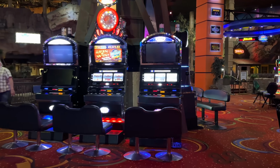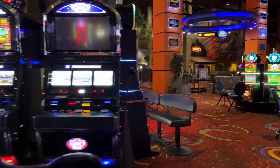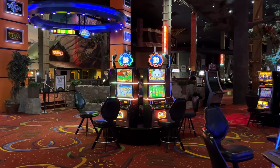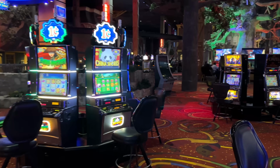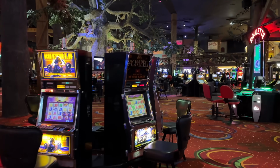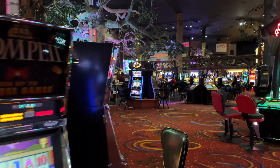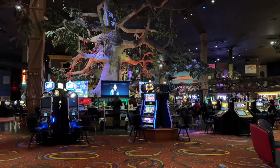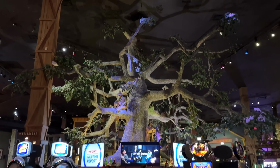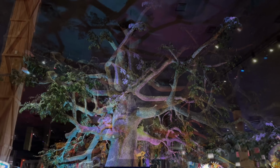Many of the machines in the casino at Buffalo Bills have been moved over from Primm Valley, and so you have a mix of modern machines and some older ones, and they're still doing a lot of work, as you'll see throughout this video. Not everything has been installed, but they are doing a good job of bringing some of the modern stuff there. As we approach the beautiful tree bar, the iconic centerpiece of this casino, so beautiful, a cool place to play some video poker.